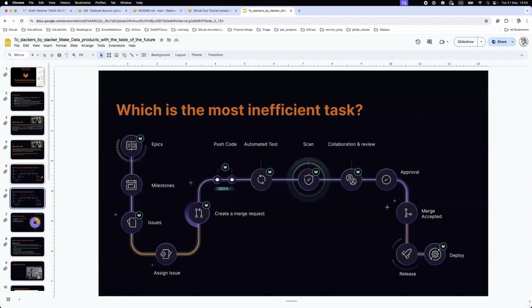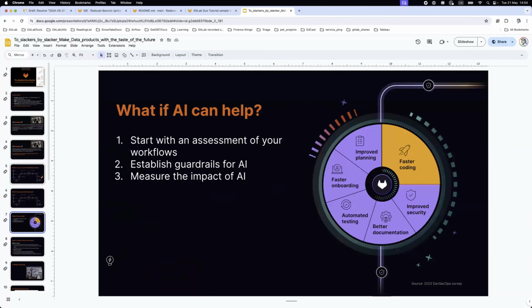Is it the managing part? Is it the planning part? Is it the coding part? Is it security, testing, review, scanning, deploying? Probably there is some pain point for you. And of course, AI can jump in and try to make things much better and much faster. What if AI can help you in some of these stages of the software development lifecycle? Mainly when you say LLM, AI, ChatGPT, or GitLab Duo, you name it, we're talking about coding, but it's more than that. It can also be applied to planning, coding, and, we said, security outside of the box, documenting, reviewing, and fast onboarding.